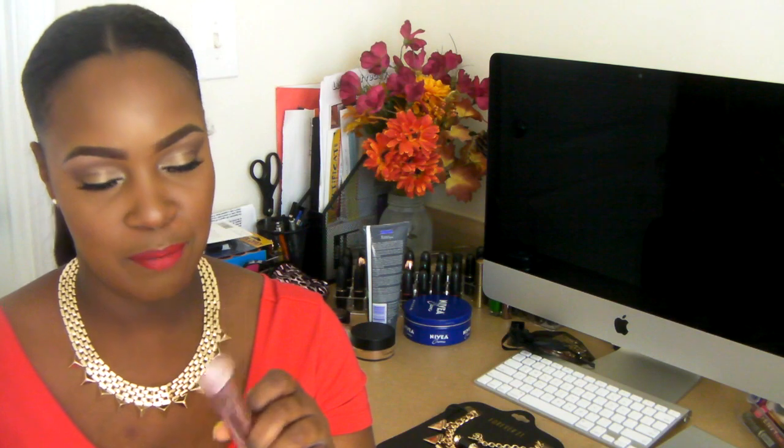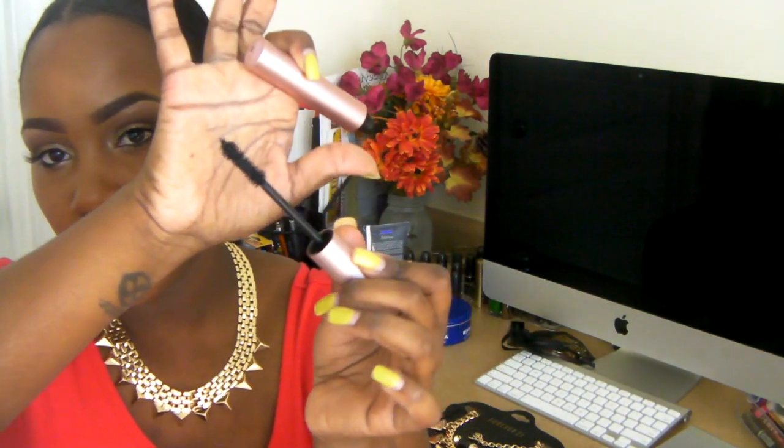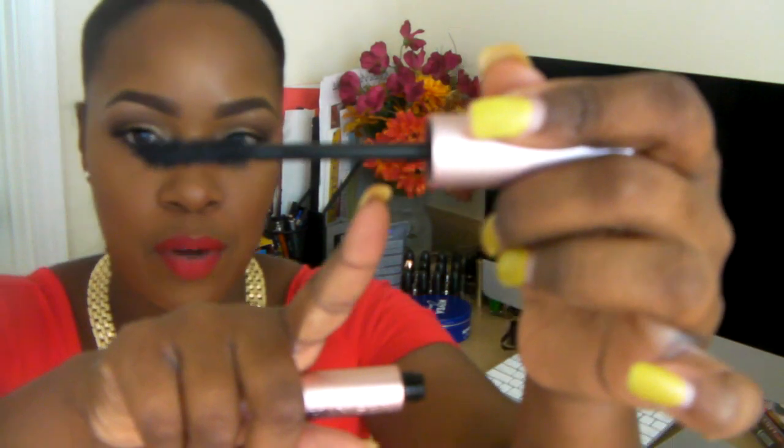Then for my mascara, I have tried the Better Than Sex mascara. I don't know if it's better than, let me not go there. But I love this mascara. It looks like this. This is the wand. My hand is swatched up. This is the wand. It goes from big, small, big. So it gives you a nice coverage all over your lashes.